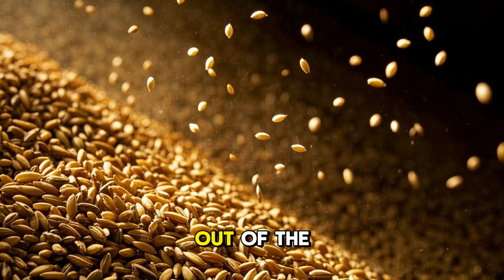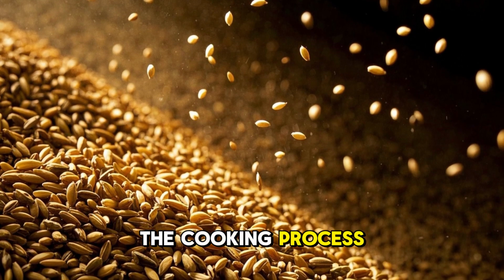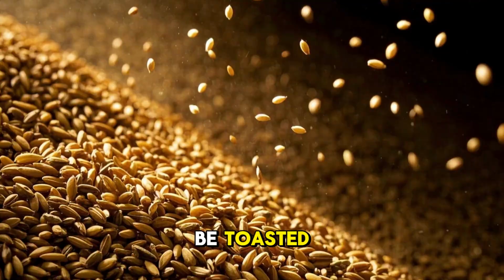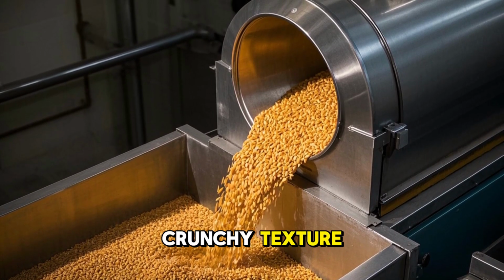As the pieces of cereal come out of the extruder, they are quickly dried to stop the cooking process and get ready to be toasted. Toasting gives the cereal its signature golden color and crunchy texture.